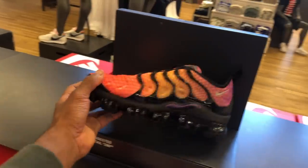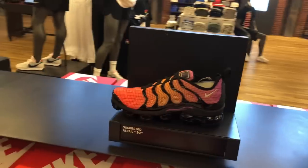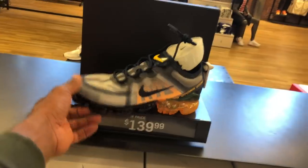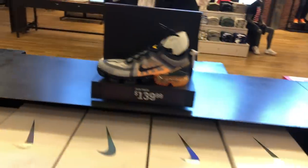I like this colorway. 190 VaporMax Plus, the iPhone Plus of shoes, man. Kind of bulky in my opinion. Not a fan of it, but yo, look like they're going for retail gang though. So buy at your own risk. These are 140. Colorway's all right. Multiple sizes there as well.